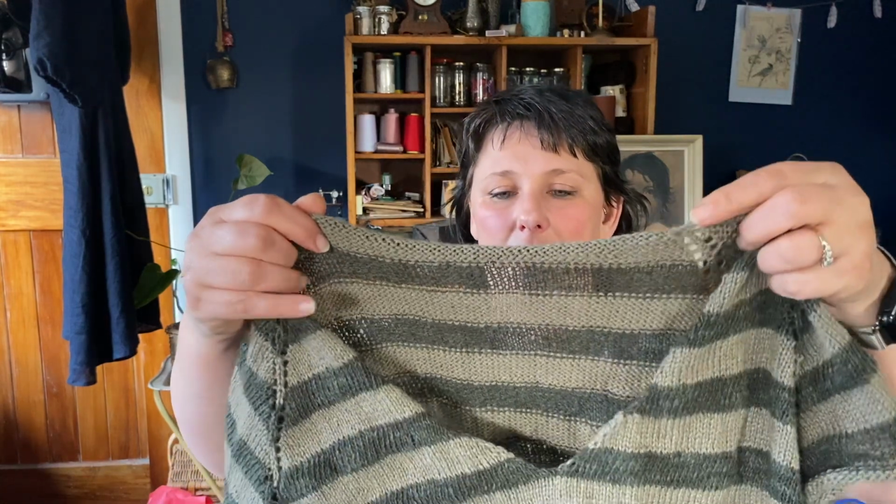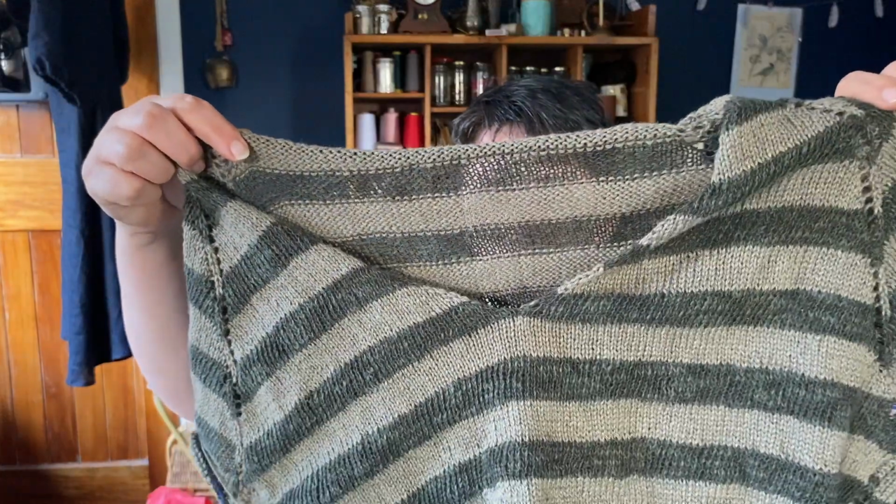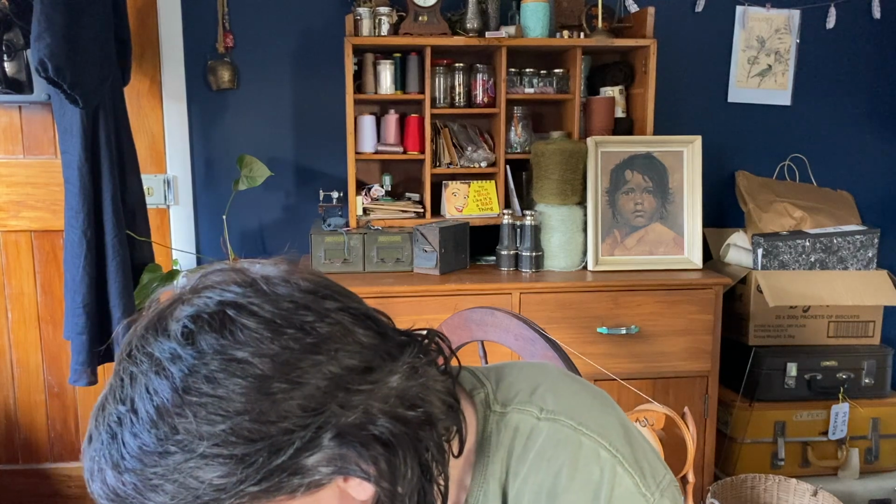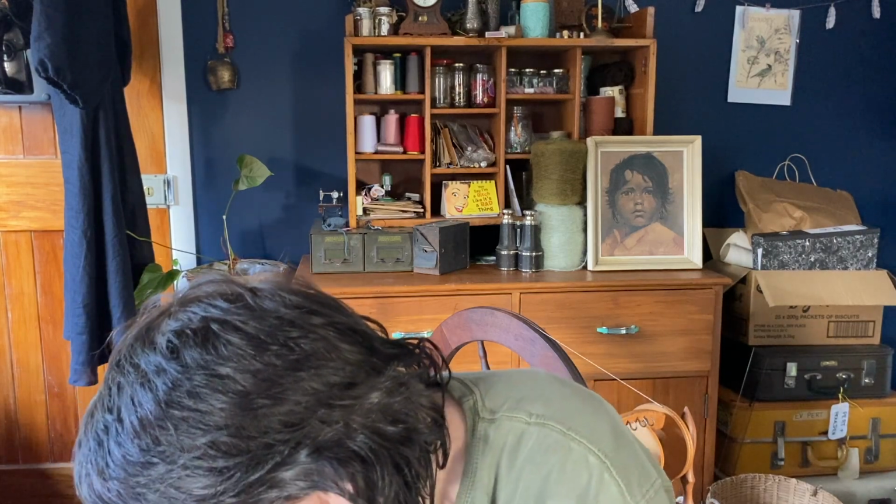The neck and the sleeves are finished with an I-cord bind off, and it looks like actually the hem is too. Yeah, I'm really enjoying that. Gotta love a stripe, so there you go. I'll put those away. So that's been keeping me busy.